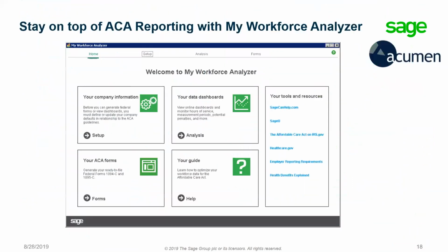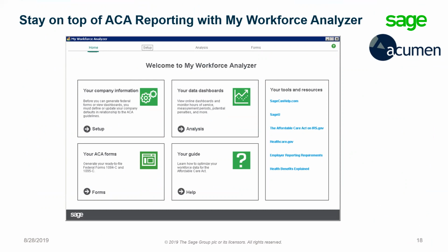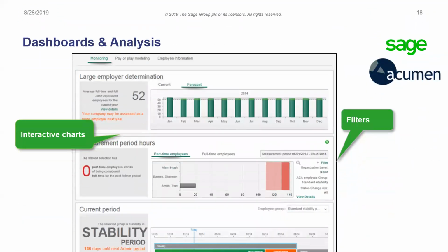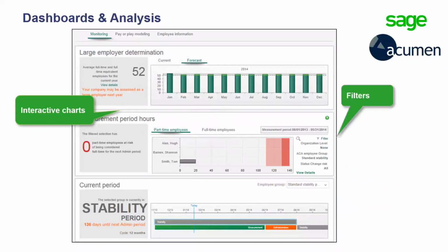One of those reports that everyone has to use is ACA reporting, Affordable Care Act reporting. Many of you are pulling that information from 300 right now, and then going up into Atrix and filling out the balance of the information. With Sage HRMS, we have a piece called My Workforce Analyzer that will allow you to enter the company information, view dashboards, and create the ACA forms literally in just a few mouse clicks. The dashboards can let you see where you stand as a large employer. Do you have part-time employees, maybe approaching hours where they require benefits? And you can do a lot of analysis on the systems.